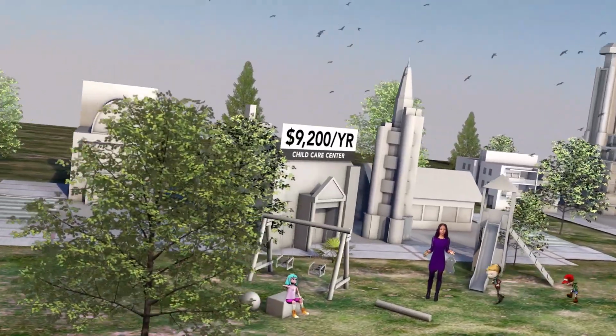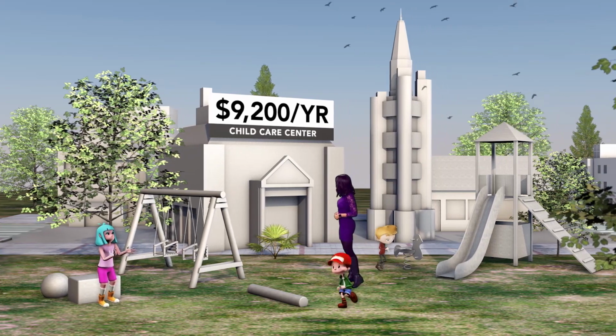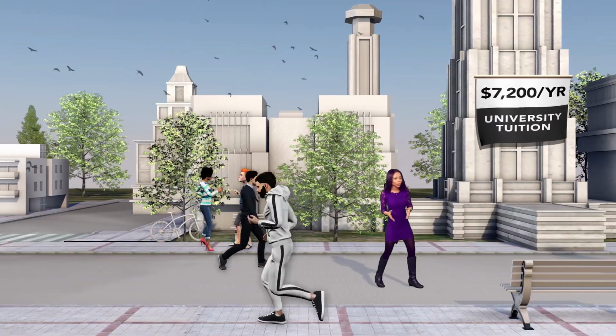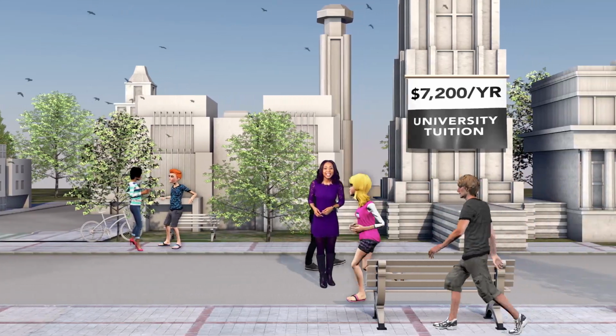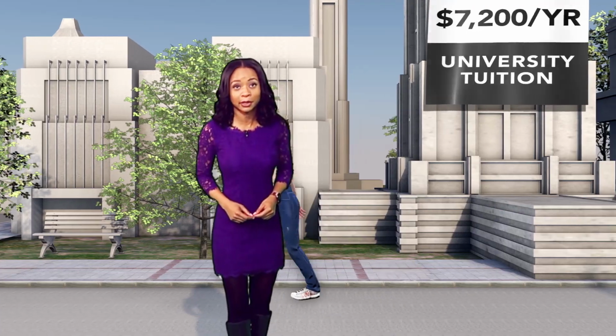On average, North Carolina moms and dads are spending $9,200 on the cost of daycare. Meantime, the cost of tuition at one of North Carolina's public universities is $7,200, and regulators say that's a problem.